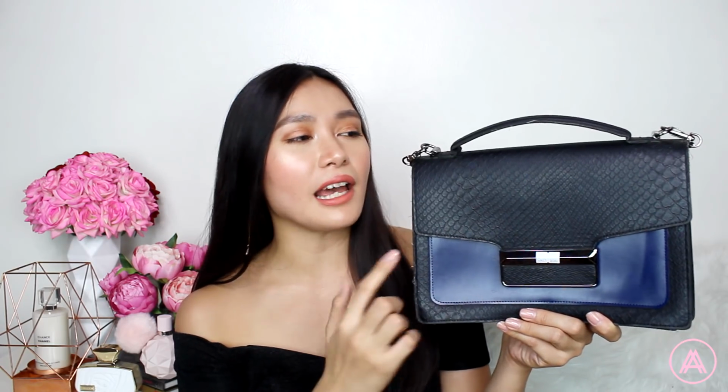And this is actually what attracted me to the bag, because there's just a pop of navy blue right there in the center. I don't know, it just looks unique to me, so that's basically why I went for it. These actually remind me of bags I see in Forever 21 or Topshop. I actually really like this rectangular type of shape that this bag has. I don't really own anything quite like this, so you know, I just got it.